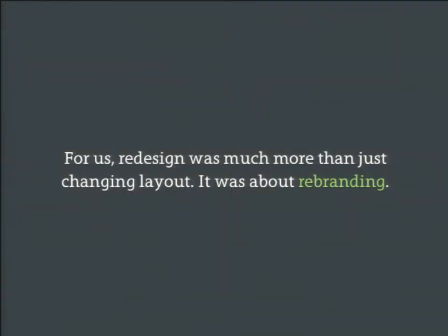But what was important for us is that the redesign was more than just about changing layout. It was really about rebranding, because we changed a lot of things. For example, we changed colors. Some of you might have noticed. But we also changed invoice templates, email signatures, ebook formats, ebook design, book design, all kinds of things. It was really important for us to understand that this is the direction we go, this is how we represent ourselves, and so we stick to it.